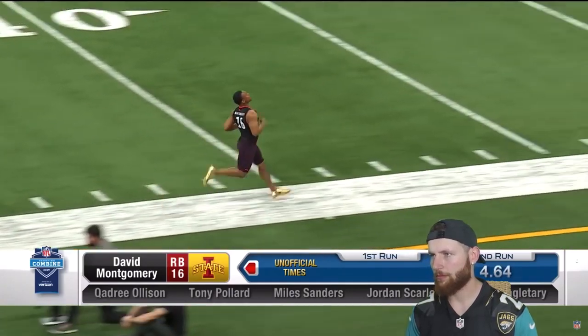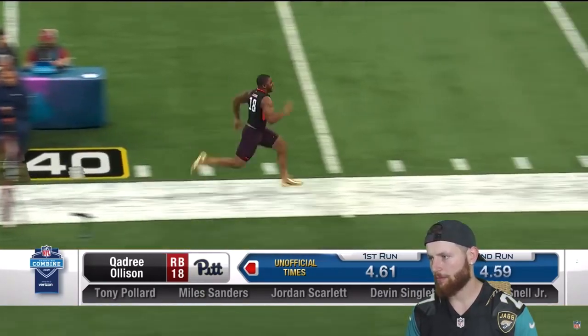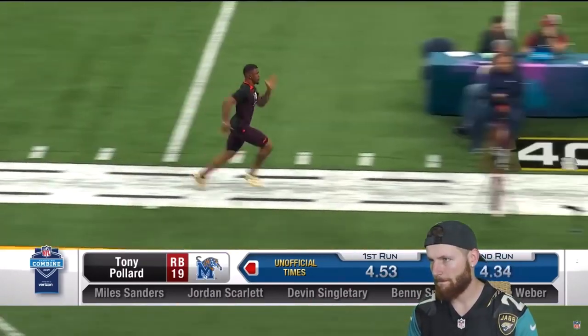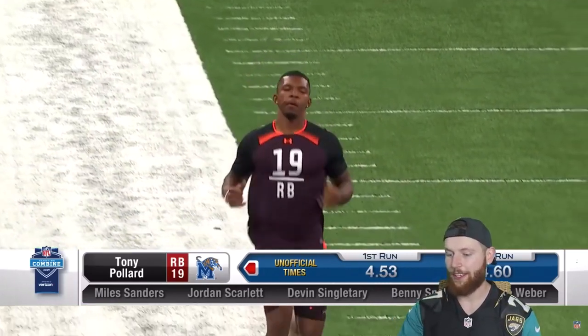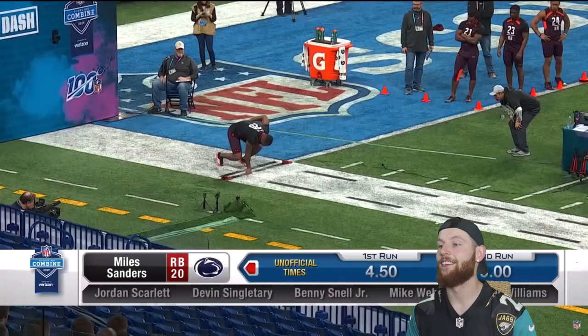David Montgomery, a 4.64. Well done. Under 4.6. One of the best kickoff returners in the draft right here. See, this year's Rashad Penny in terms of kick return. Kickoff returns, eh? I see. Not everything else, DJ. Yeah, he has some value there, that's for sure.